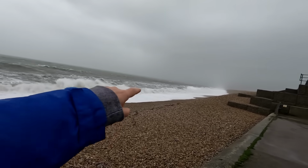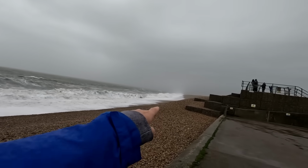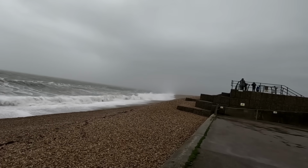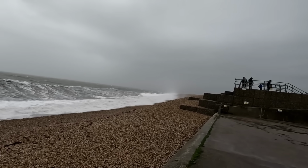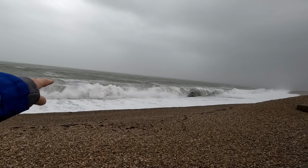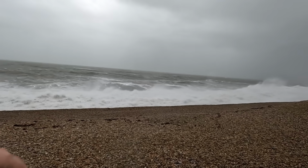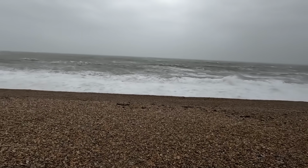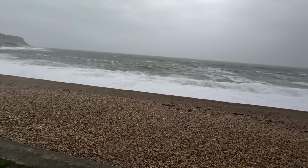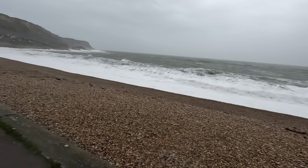And our question about whether the surf ever breaks over the top of Chesil Beach, well, there it is doing that right now. That wave just there, the size of a two-story house. And this isn't as bad as it ever gets.